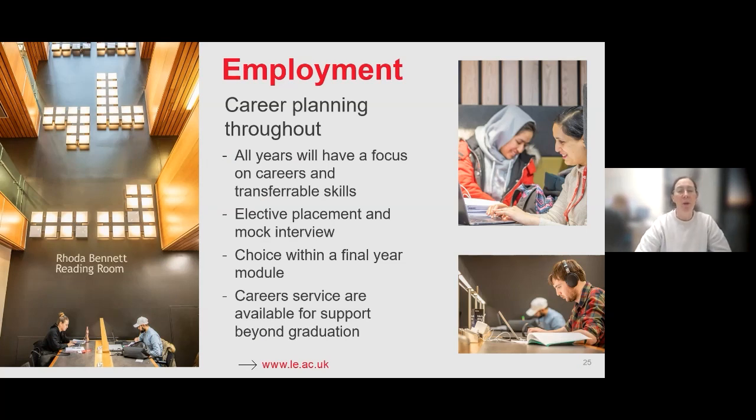In terms of employment, we've also weaved employment skills throughout the curriculum. So all of your years will have a focus on your career and your transferable skills. So right from year one, we'll get you starting to think about what kind of hospital you want to work in. Do you want to work in a large inner city hospital? Would you rather work in a smaller local district hospital? Or thinking about, if you don't want to stay in radiography, what other skills have you learned along the way that could benefit you across your lifetime?